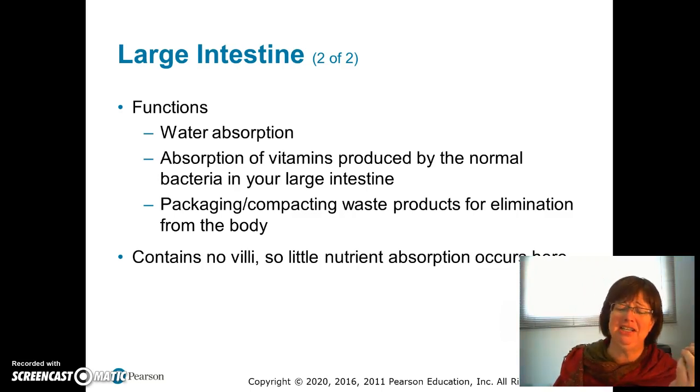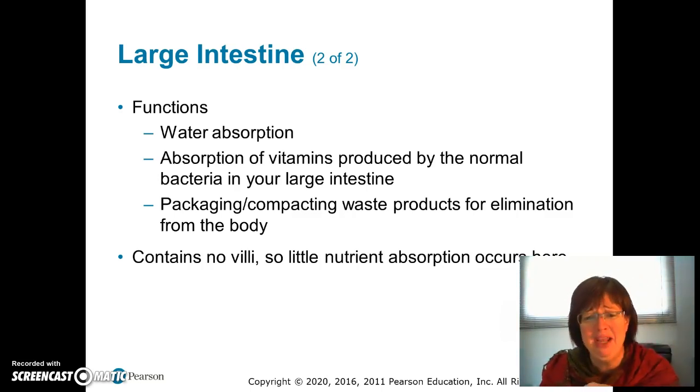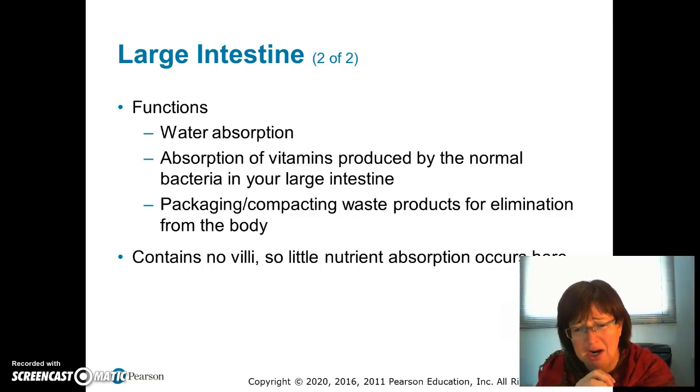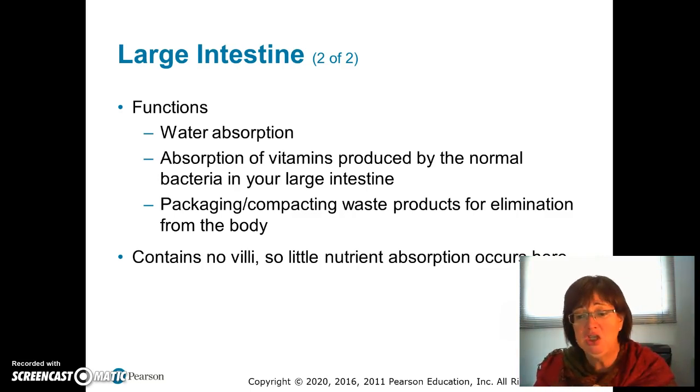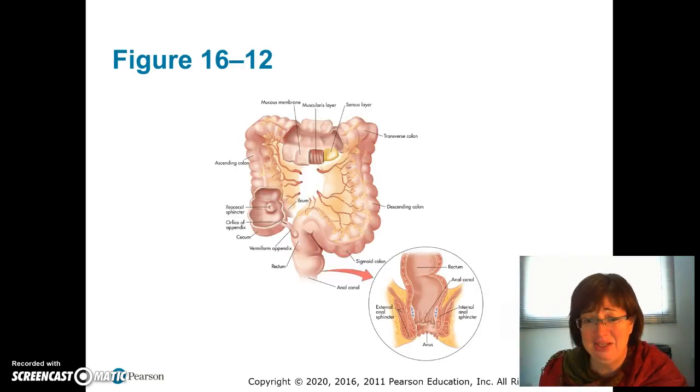Then you get the large intestine. The large intestine's main function is to absorb water and vitamins. It also helps pack the waste for elimination because you're removing the water and squeezing out the water. So there are no villi, so very little absorption occurs at this point.